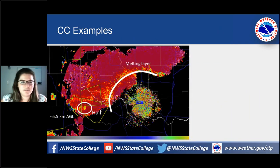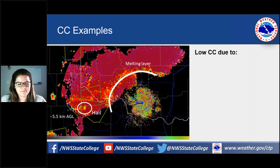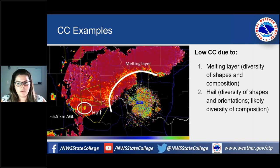Just to wrap this up with melting layers, we can see on here that we do have that nice ring of a melting layer, but then we also have other decreases in correlation elsewhere. We can also see that this bullseye is actually hail. The melting layer is showing us a diversity of shapes and composition, but this hail is showing us a diversity of shapes and orientations, and likely also composition if we have water and ice mixed together. So this is how we lower our CC. We have pretty much all processes at play here. And then we can also see multiple different things happening at the same time.